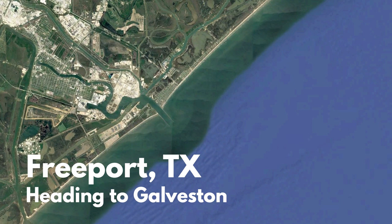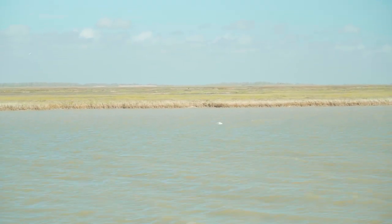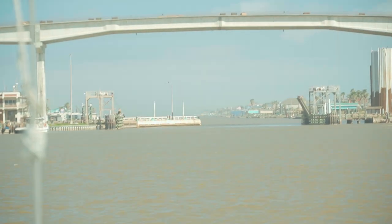There's thunderstorms, lightning, heavy wind. But this is the storm we were hiding from. We left anchor to come all the way up here. And we're waiting for it to pass before we head back offshore.